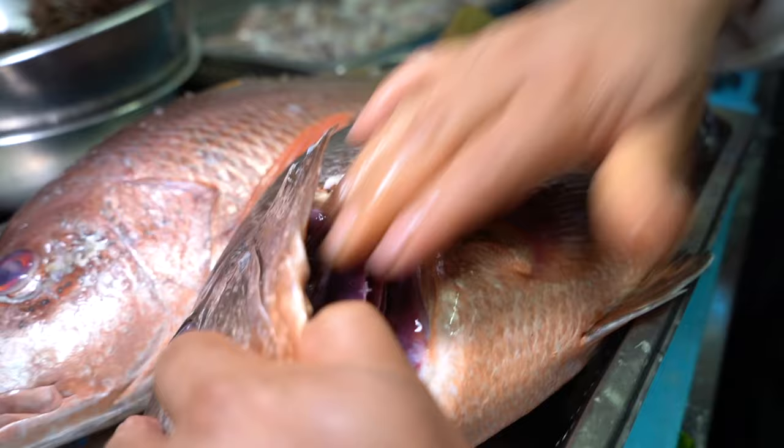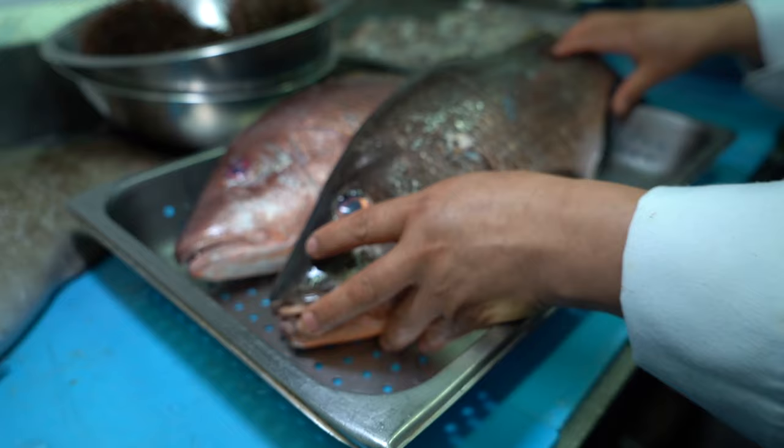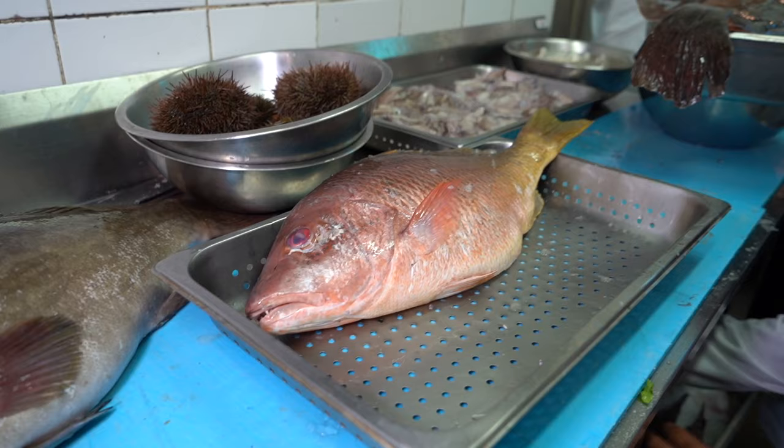Perfecto. ¿Atrapado con qué? Oh, so it's a spear fish. Look how fresh it is. Porque hay sangre, ¿no? Mira cómo está todo fresca. That's how you can tell it's fresh fish. He's incredibly happy with that fish. It's so fresh and it's a harpoon. It's been harpoon fished, spear fished.